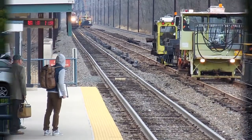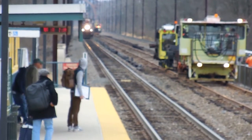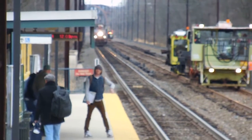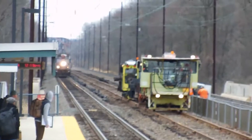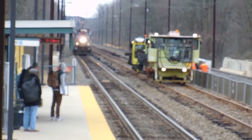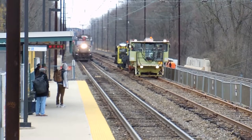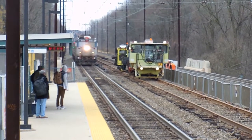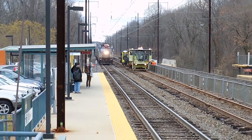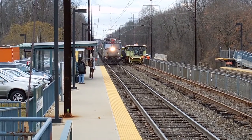Alright, we got Amtrak, folks. This is Keystone train number 648. Very cool looking dude down there. Oh, wow. Alright, electronic bell on this one.